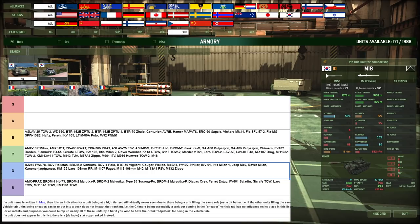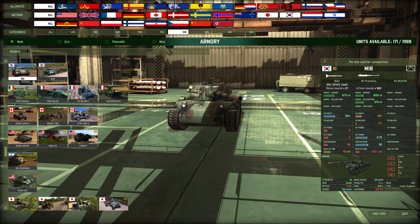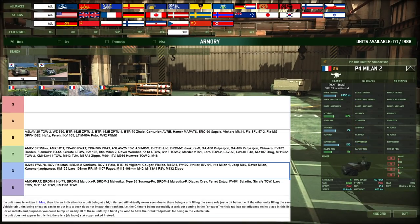Also, I know that... can you actually see that? We can't even see the textures glitching out a bit at the gun mantlet. No, look at this. I don't know if this is because I don't have maximum graphic settings or I don't know.